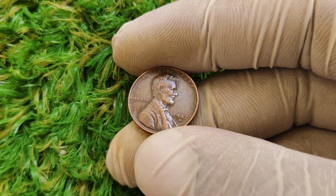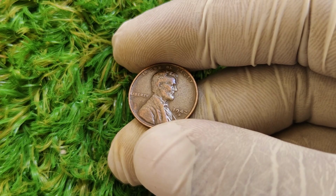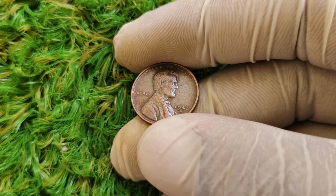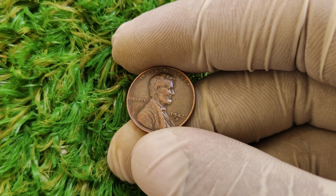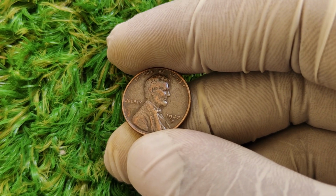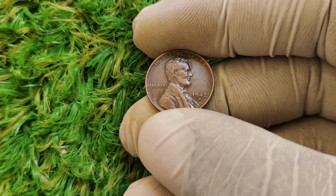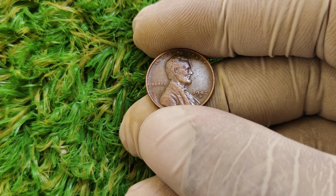In one famous auction, a 1942 D penny graded MS67 red by PCGS, Professional Coin Grading Service, sold for a jaw-dropping $69,277. Yes, 1 cent turned into over $69,000, simply because of its pristine condition, blazing red luster, and overall eye appeal. Now let's talk rarity.